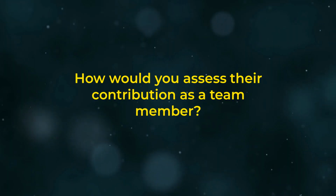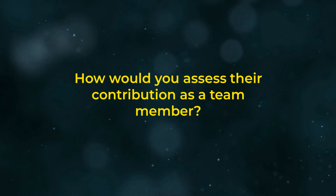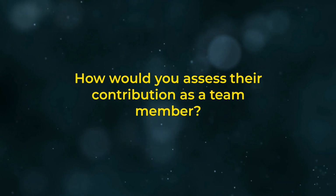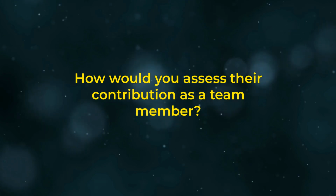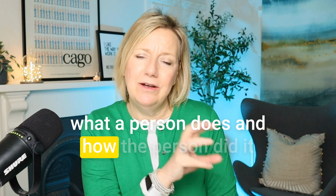The third question to ask is, how would you assess their contribution as a team member and with regard to collaboration over the appraisal period? Work flows between people. And importantly, when you're looking at doing a performance review, you've got to think about both what a person does and how the person did it. And a big part of that you're looking for are people who are great team members, who recognize the interdependency of work and support good teamwork.